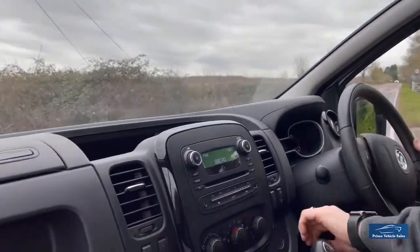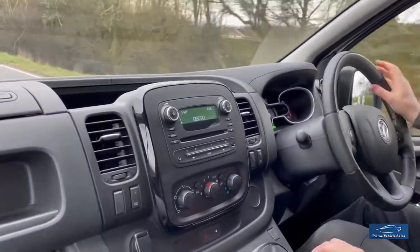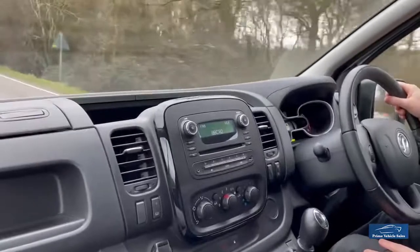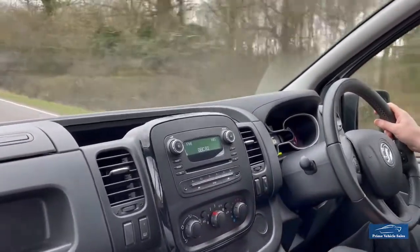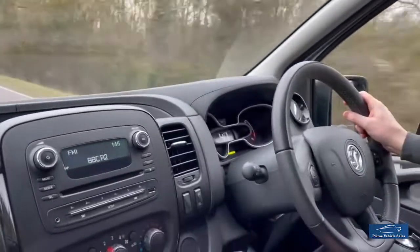Welcome to our virtual road test of our 2019 plate Vauxhall Vivaro CDTI 120 long wheelbase Sportive. It's done just over 30,000 miles. We've got full service history for it.